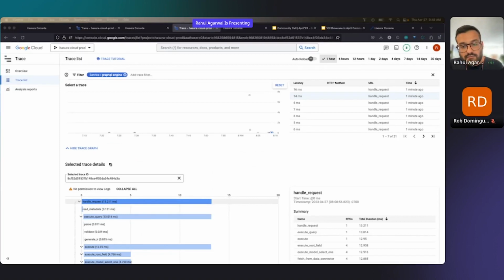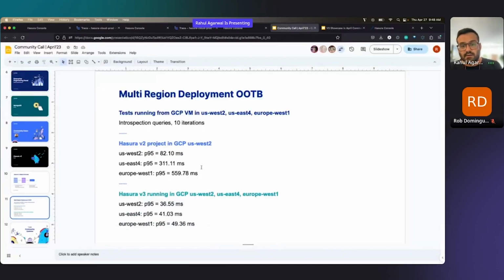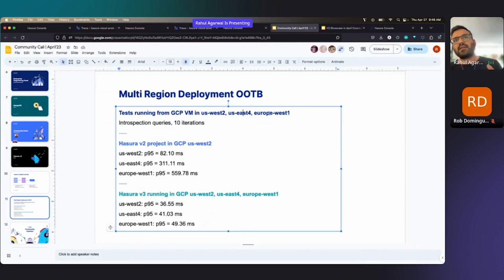The second aspect of Hasura V3 is the multi-region aspect. Multi-region deployment is now out of the box in Hasura. I will show you a demo where we run introspection queries from 3 regions: US West, US East, and Europe West. In Hasura V2, which is not multi-region by default, you will see these kinds of latencies from those 3 different regions. If you're making a call from US West to Europe, it will be around 600 milliseconds. But with V3, you will notice a latency of around the same for all the regions, because the introspection query is being served from the region where you're calling it from.